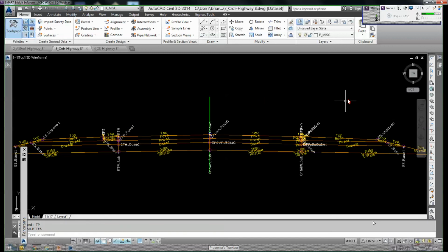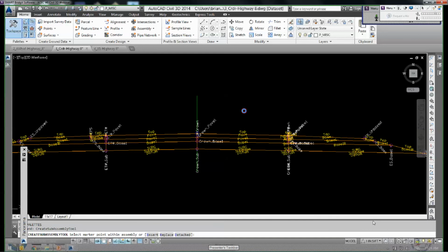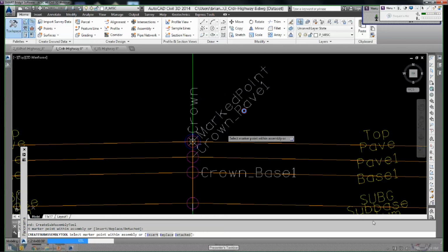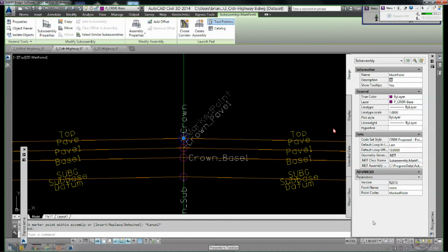I'm going to go to my tool palettes. If I go to the generic tab, I have a mark point on here. Now this has some functionality with the link to mark point subassemblies. But the main point of it here is just to put a single dot on our assembly and then put a unique code in there so that automatically the sections will pick that up and label it the way we want. So I'm going to click on mark point, and I'm going to attach this right at the center here. And automatically it calls out mark point. If I pick on that subassembly and look in the properties, you'll see the point code is mark point. Well, that's not what we're after.